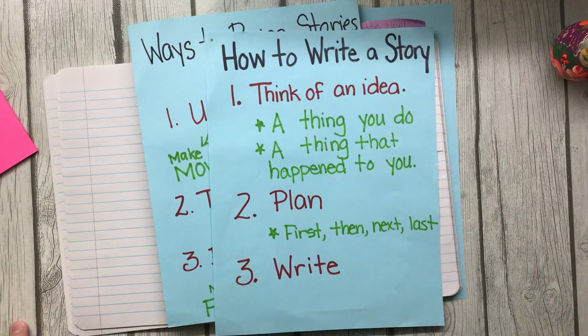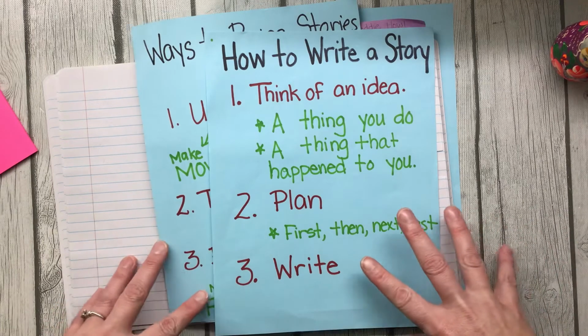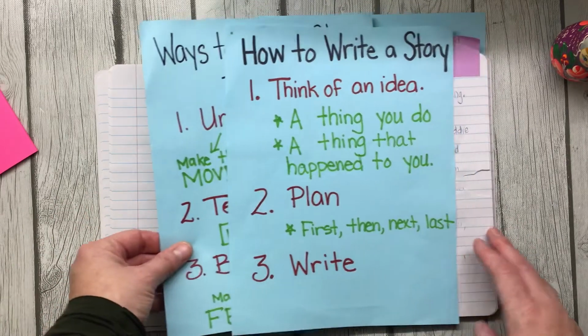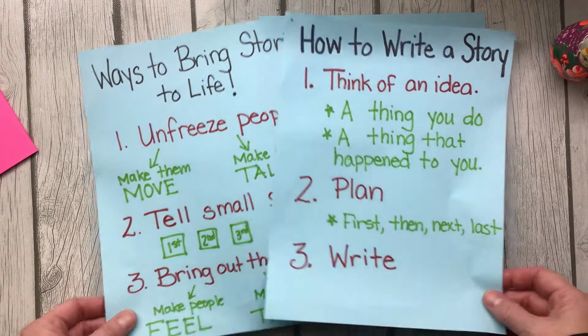Hi friends, we are back to writing today and we are now working on session 6 where we are going to reread our stories like detectives. Before we get going too far on this lesson though, I just want to give you this reminder of how we are adding details to our story.